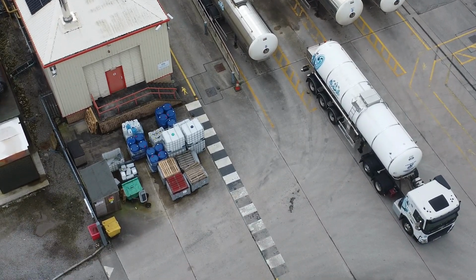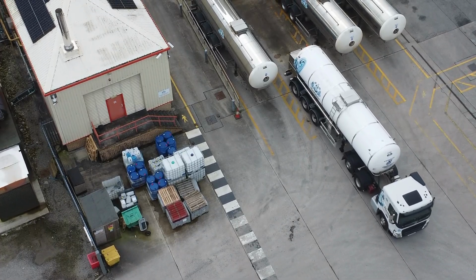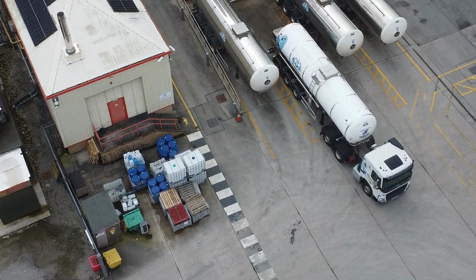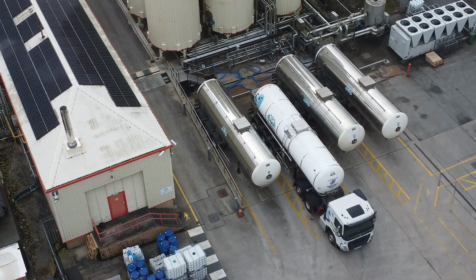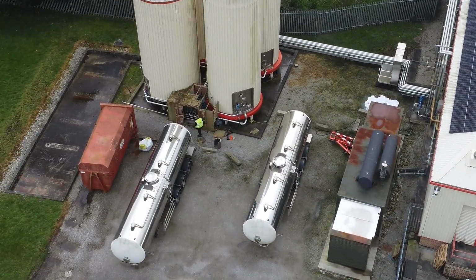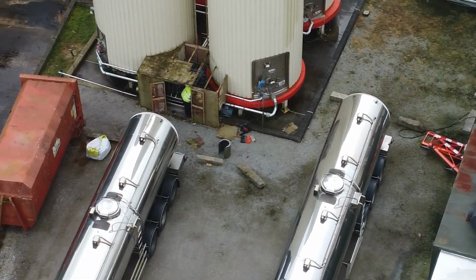I'm assuming that there's milk in there. I don't think all of the milk is collected in Rodda's liveried vehicles. I'm guessing it won't be. I think they probably need a lot of milk in order to keep the, I assume it would be a dairy, to keep the dairy going.